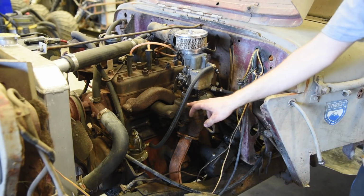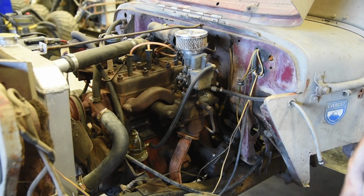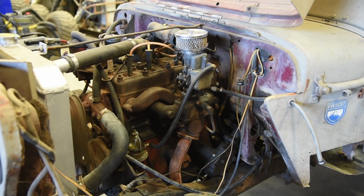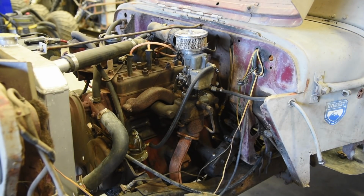I did see there's a lot of gas down inside the manifold here. I think the old carburetor is leaking, so I'm sure she's flooded, but we're gonna give her a shot. Holy smokes! Just like that! Oh! Purrs like a kitten!